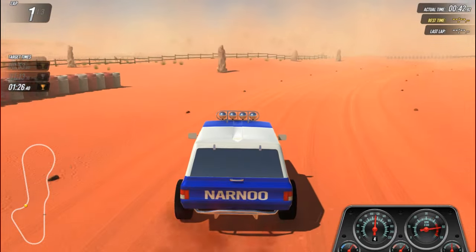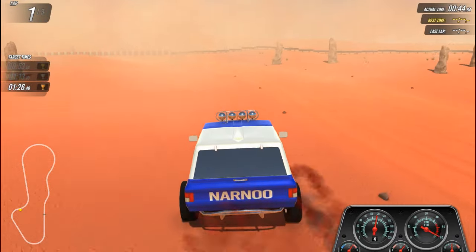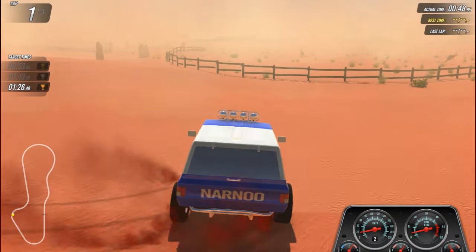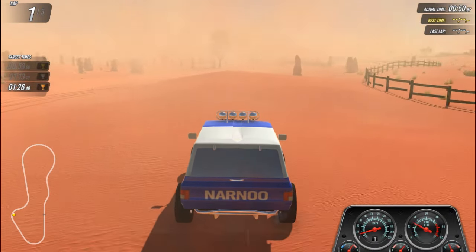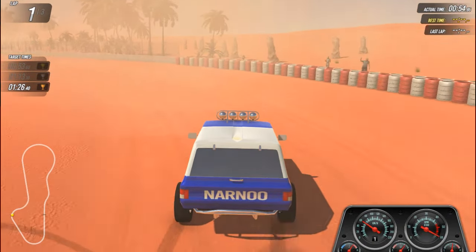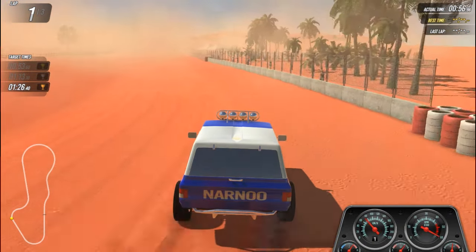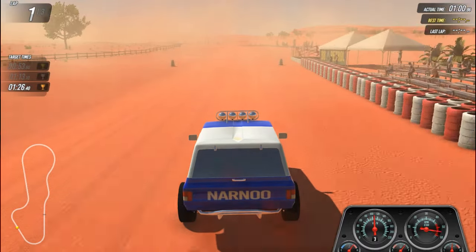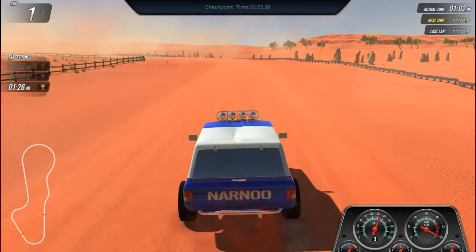I hate to say it, but we might have to take the supercharger off. Put a little four-cylinder in here. I want to build a car with a four-cylinder. Come on! Oh my god. We need a drag strip. I want a drag strip is what I'm wanting. But I don't know if it's just all off-roading or what.